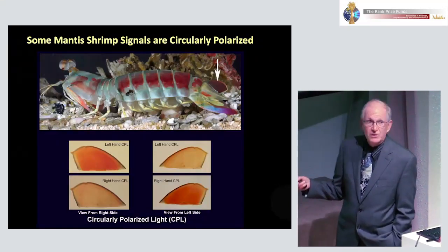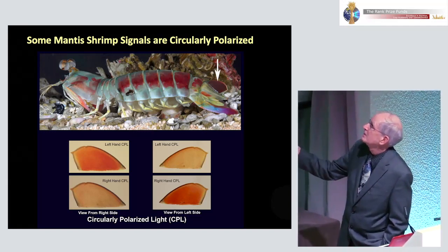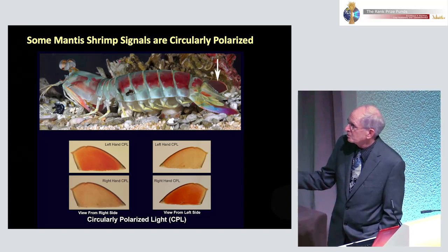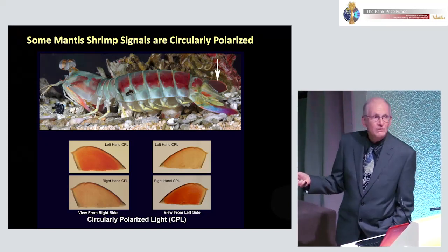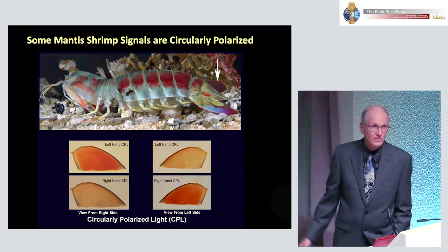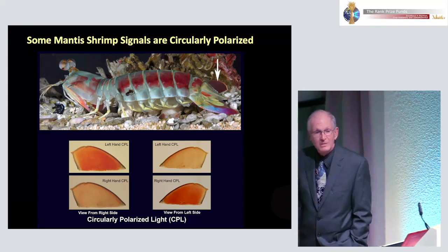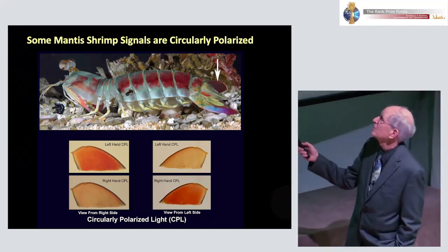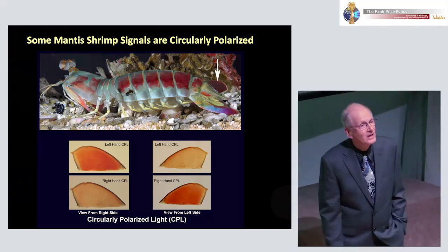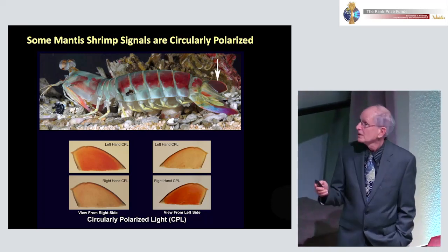Mantis shrimps also have circularly polarized markings on their bodies. So this thing here called the keel on the tail end of a mantis shrimp is much brighter on the right side of the body in right-hand circular polarization, and it's brighter on the left side of the body in left-hand circular polarization. We can't see that, we just see it as being colored. But a mantis shrimp can. It can not only recognize this as a mantis shrimp, it can also recognize which side of the mantis shrimp it's looking at by the circular polarization.